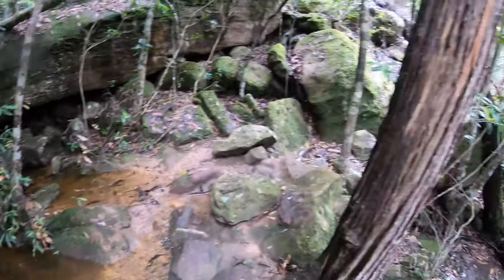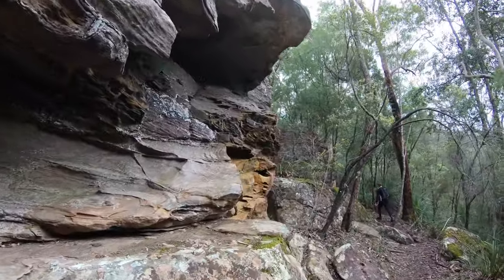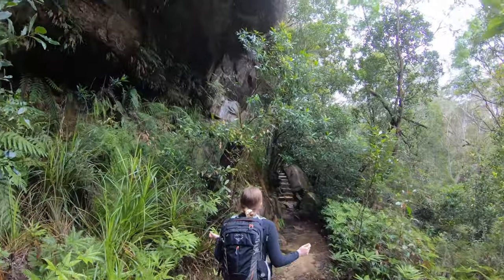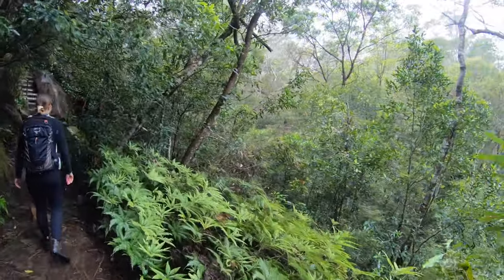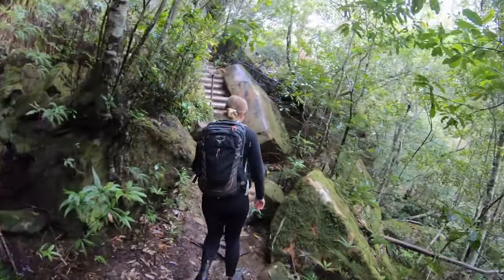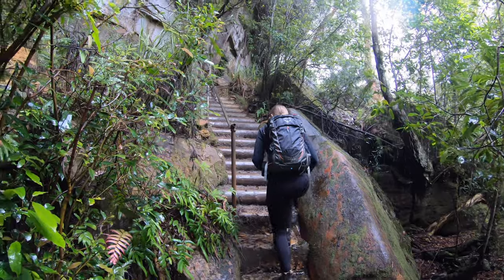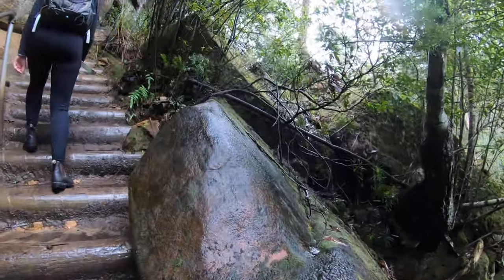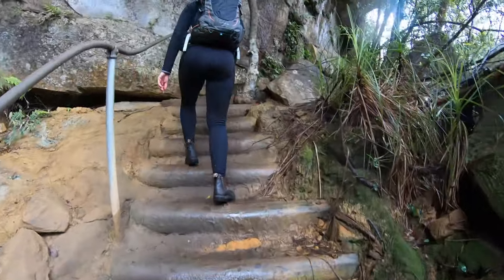So many creek crossings. Wow. Don't know if you can hear that, but there is a lyrebird down there. Superb lyrebird doing his songs. They are so epic. I really want to find him. Whoa. Even when it's not raining, it's raining here. Woo. Wow. Definitely an interesting walk, this one.